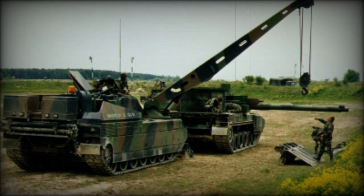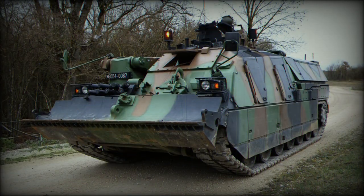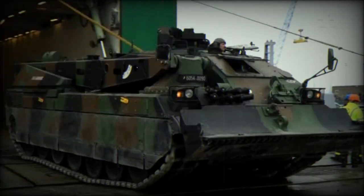The Leclerc DNG has a crew of 3, including commander, gunner and handler. There is also one spare seat for the passenger. This combat vehicle is powered by a German MTU MT883KA 500 turbocharged diesel engine with V12 configuration. This engine develops 1,500 horsepower. The same engine is used on Leclerc tanks, exported to United Arab Emirates.